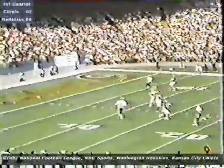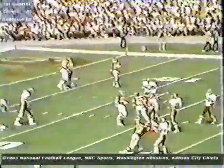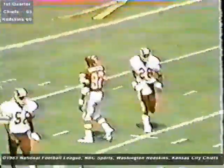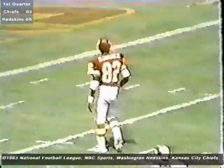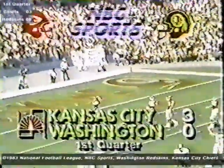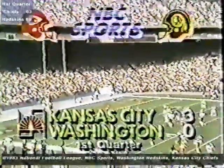Fair catch is called for and taken at the 15-yard line by Anthony Hancock. So that stops the clock, with exactly 4 minutes left to go in the first quarter. Kansas City leads 3-0. Nick Lowry with a club record 58-yard field goal.